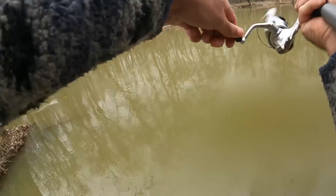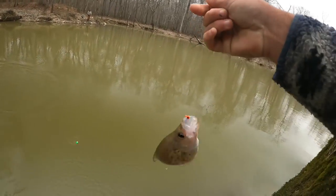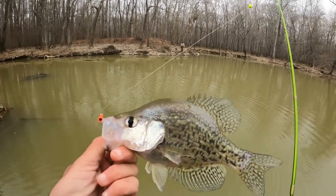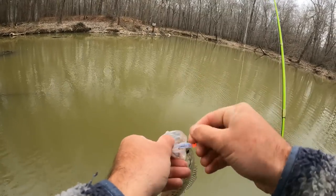I thought that spot had been neglected right there. Boom. Finally got me another keeper. I was like, where's the one spot I haven't casted at in a while? And it's on the inside between this big cypress tree and that stump. Basically as soon as it hit the water, he was on it. Another good colored up black crappie.